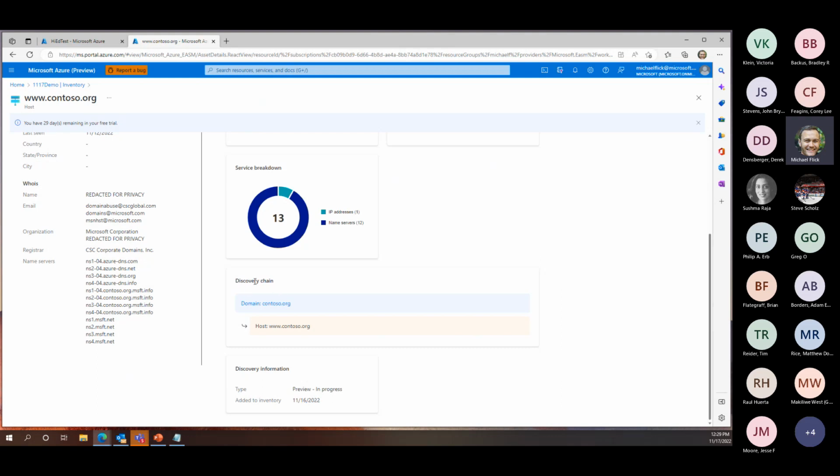So if ever there's a question of, well, this is great, I have insight into this asset, and EASM says it's part of my attack surface. Well, how is it a part of my attack surface? This discovery chain section is the area where EASM shows you how that connection was made. So we started with the seed domain or IP, contact information, whatever it might be, and then the steps, the hops that happened to make the connection to the asset that you're looking at. So we see here, it's a fairly straightforward one. Contoso.org has a host of www.contoso.org.